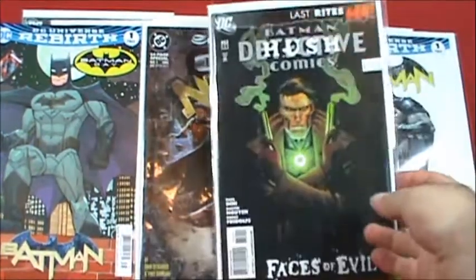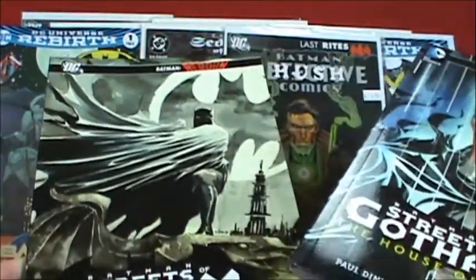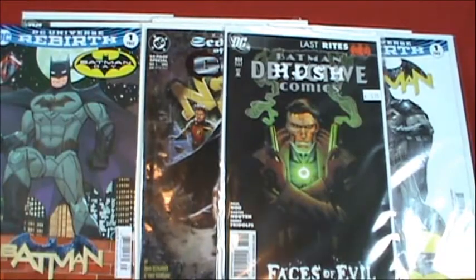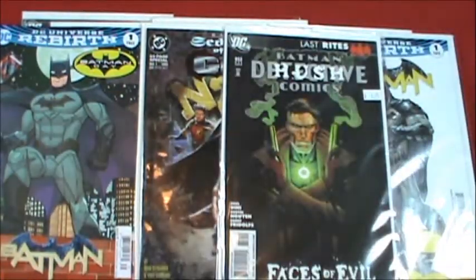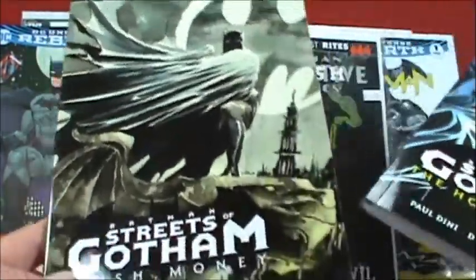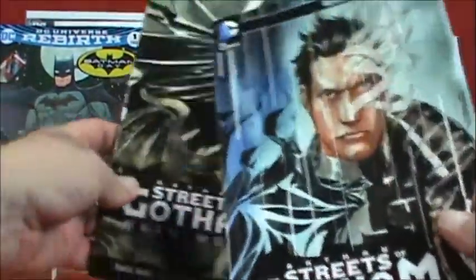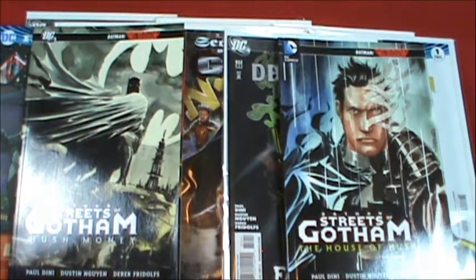And then I went to another shop and I found the trades for this. So this now completes the trilogy of the Hush series written by Paul Dini and Dustin Nguyen, starting with, I already had this one, The Heart of Hush. Then there was like a year or so break, maybe not quite, and then they did these two trades almost back to back. So we've got Hush Money and The House of Hush. So that'd be cool to sit down and read all three. A big fan of Paul Dini. Obviously, a big hand in the creation of the Batman character in Batman the Animated Series. So I think that's going to do it for the comics.